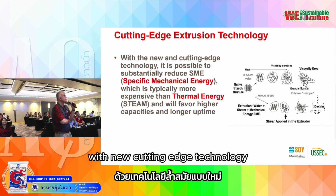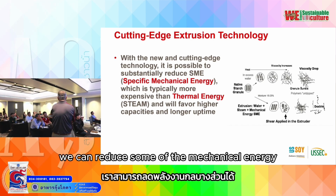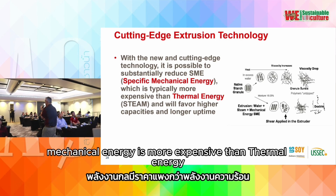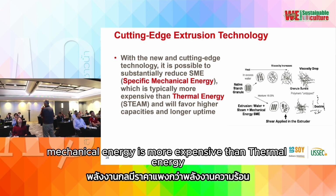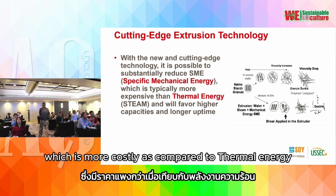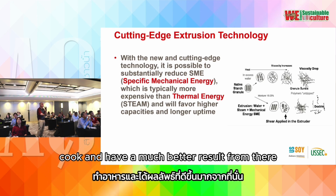With new cutting edge technology, we can reduce some of the mechanical energy and use more thermal energy. Mechanical energy is more expensive than thermal energy. Mechanical energy comes from your hardware, from your electric motors and all that, which is more costly as compared to thermal energy. And we can get a much better cook and a much better result from there.